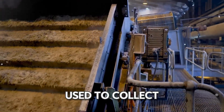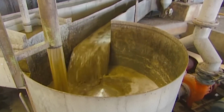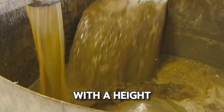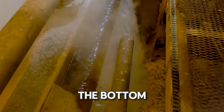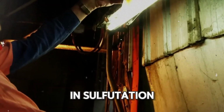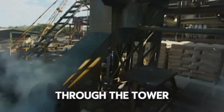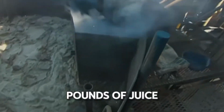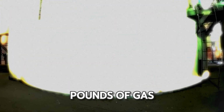Large containers are used to collect the juice, and the amount of sugar is then calculated. The cane juice is filtered and made lighter in color using tall towers with a height of up to 20 meters. At the top of the building, the juice is added, and at the bottom, sulfur dioxide vapor is poured in. Sulfitation, a process, causes sulfur dioxide to climb upward through the tower.